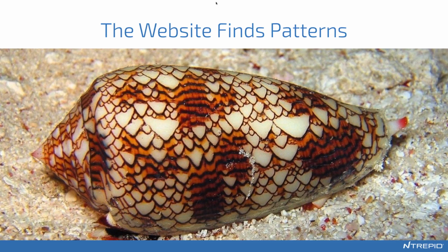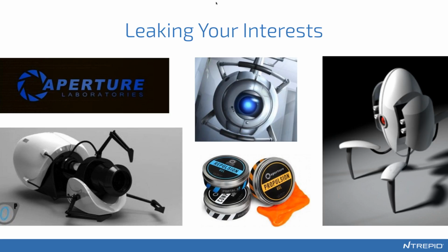Okay, so now you've been identified and the website is successfully tracking you every time you visit the site. Now they want to look at the patterns because the patterns are where the information is. Right? This is where the actual passive information leakage happens, is when you identify and analyze the information over time. So let's take a look at an example here.